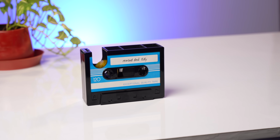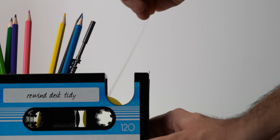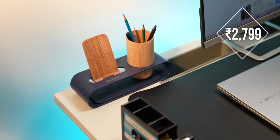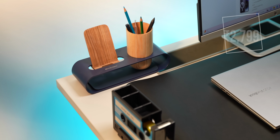Then there's a super cool desk organizer that costs 450 rupees and looks like an old cassette. I mean, this looks really cool on the desk with the whole nostalgic vibe, and it has these slots to keep pens, pins and other stuff, and what's awesome is that this has a built-in scotch tape dispenser. Lastly is this really nice looking phone and pen stand. I mean, this has an aluminum build with a matte polished finish, and yes, this is a great looking desk gadget. Yeah, all of these gadgets will make your desk look really cool.